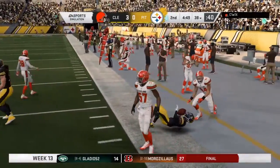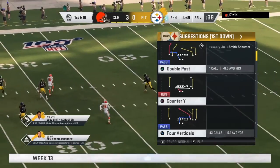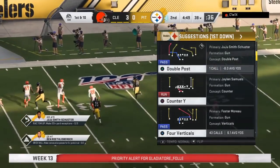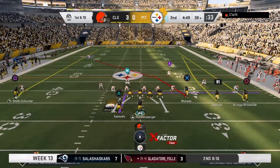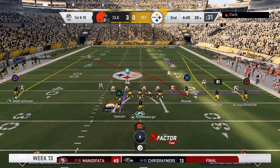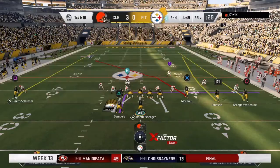Good blocking there, nearly sprung him. As it is, it'll go as a 19-yard return. And the Steelers will go on offense here, 1st and 10. They've got good starting field position as they come up here 1st and 10.